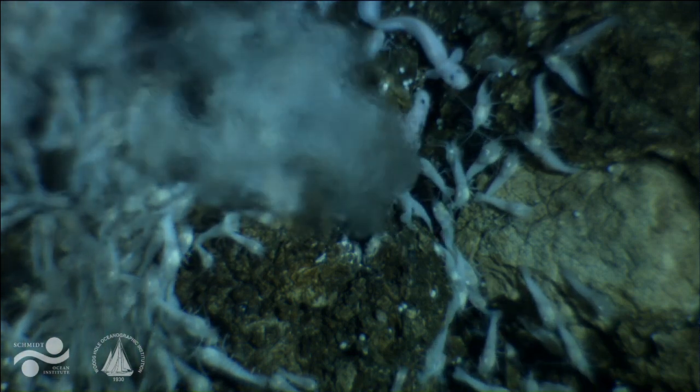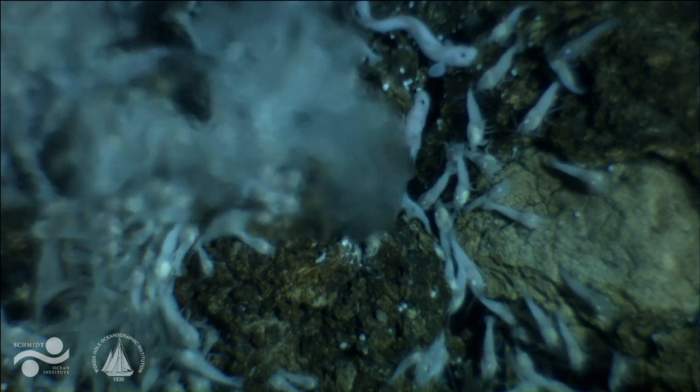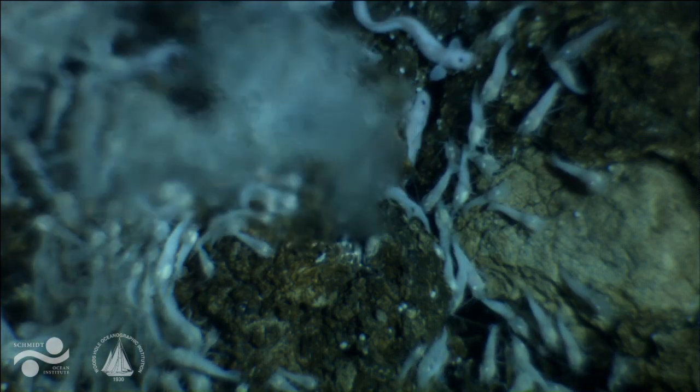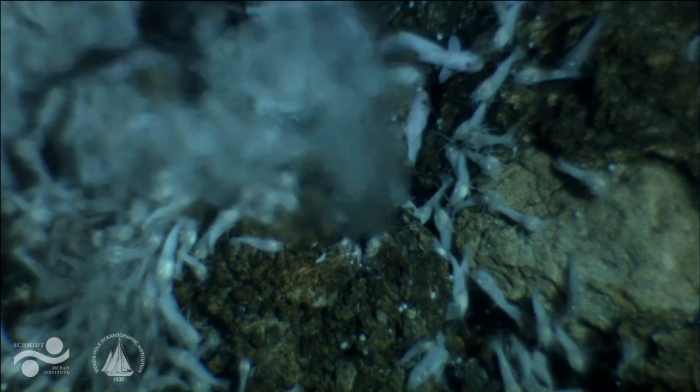The fluids are in equilibrium with a magnesium silicate mineral called talc and with quartz. So that seems to be what we believe the entire mound is made of. And what you can see clustering around these vent sites are Rimicaris shrimp. These shrimp look pretty big in our zoomed-in camera, but they're probably only a few centimeters long.